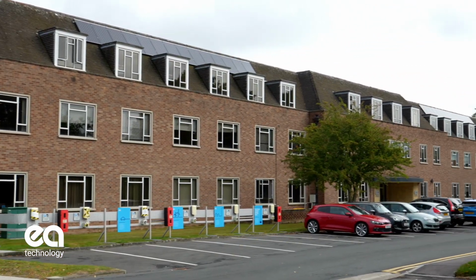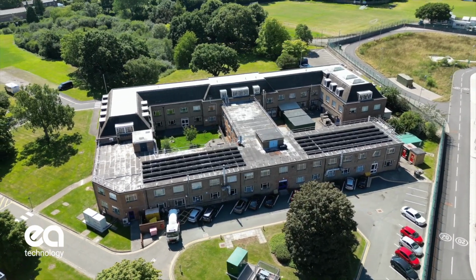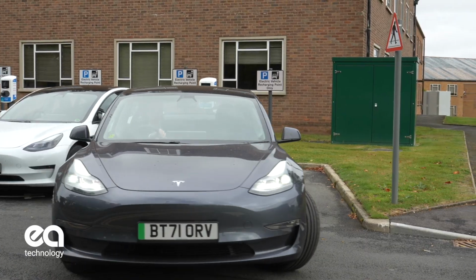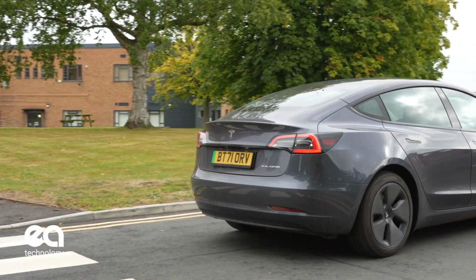In the future, increased electrification of our building's energy requirements may take us closer to our network connection capacity agreement. Being able to control the EV charge points will provide a mechanism to quickly reduce our load if necessary.